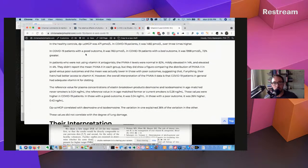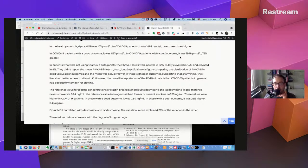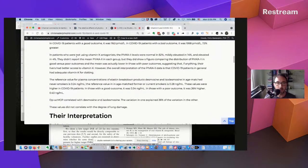If the COVID-19 patients with a good outcome were compared to those with a bad outcome, then the DP-UCMGP was 72% greater. So basically, blood vessels are deficient in vitamin K in COVID patients, and worse patients, that is, patients that are more likely to need mechanical ventilation and or die, have an even worse degree of blood vessel vitamin K deficiency than COVID-19 patients with better outcomes.